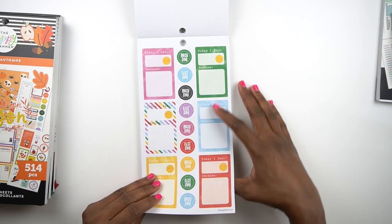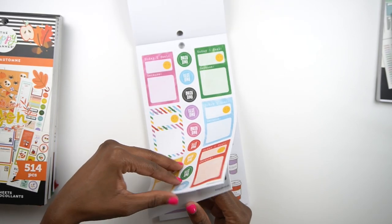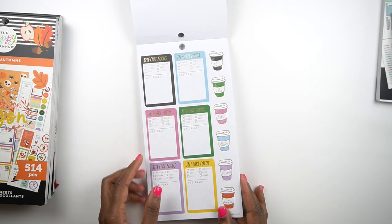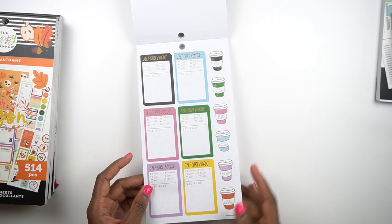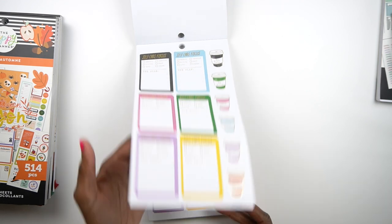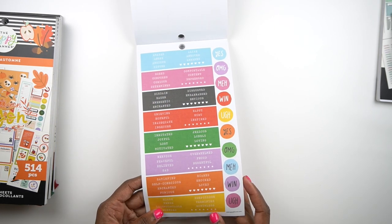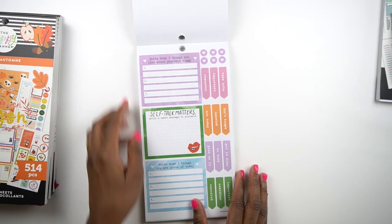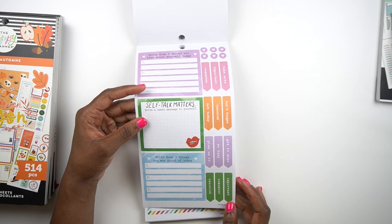And I think this would be even great as like a journaling prompt. Just getting to the why, like what's the reasoning behind it. So more of those. Self-care focus, mental, social, body, creative, rest, and other. Then you have just kind of some little coffees. Okay, little words. More little words. And then self-talk matters. Write a sweet message to yourself. Write down three things you are proud of today.